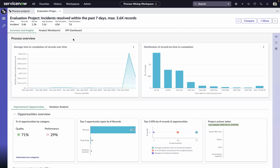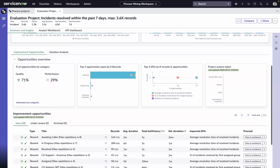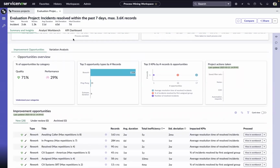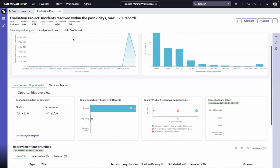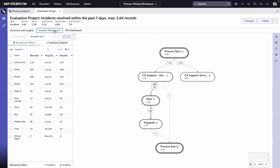You're immediately going to be brought to the Summary and Insights page, which gives us a ton of valuable information about these 3,600 incidents that we just mined. We're not going to spend time on this Summary and Insights page today. There's another video that highlights all the power that comes with this page. What we're going to do for our use case of multi-hop situations is go over to the Analyst Workbench. We're going to open it up.